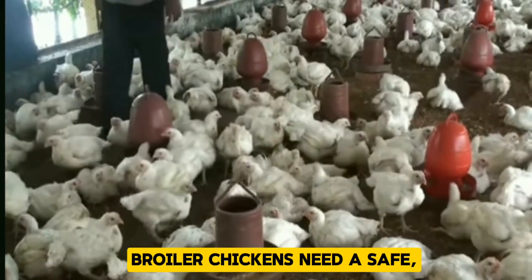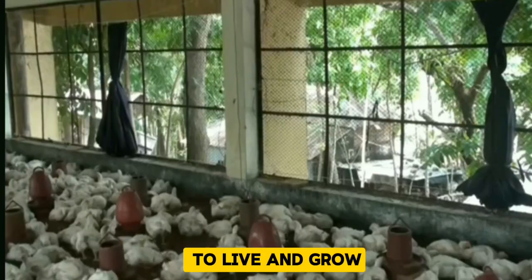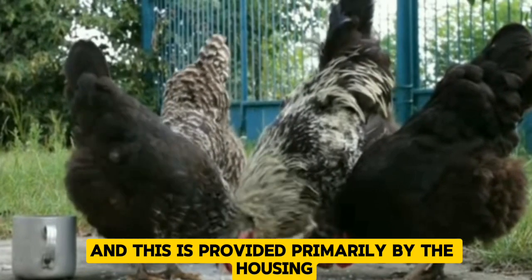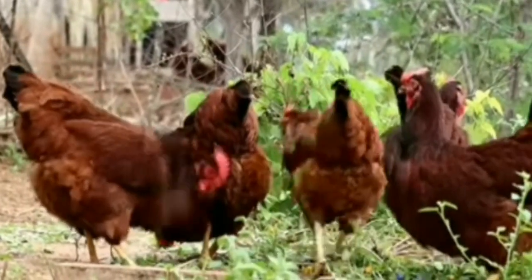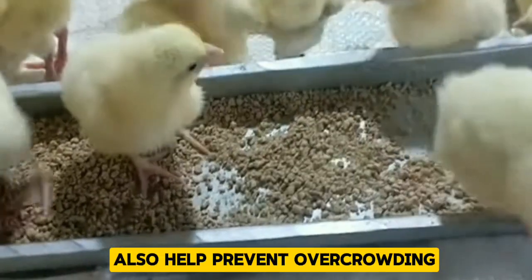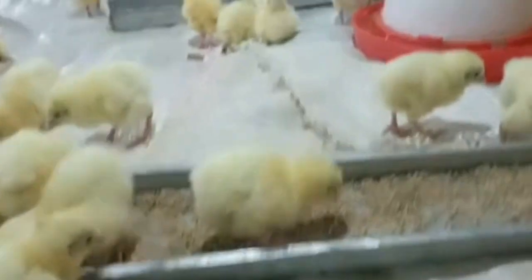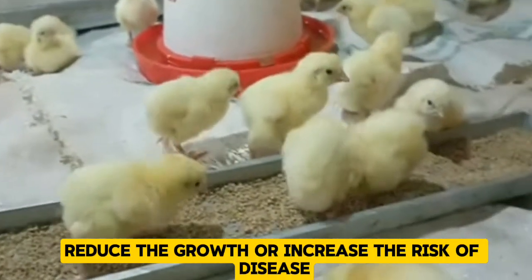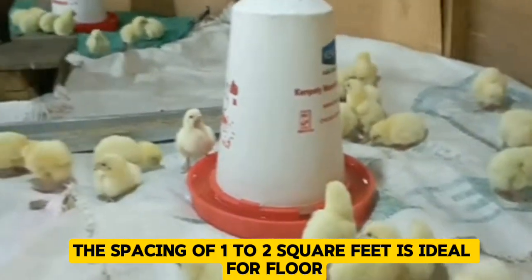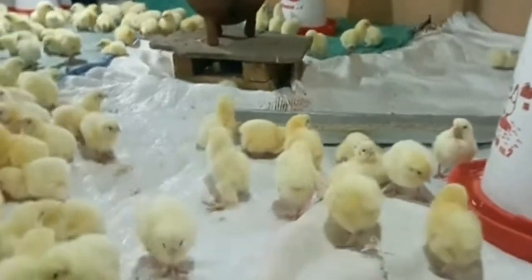Broiler chickens need a safe, secure, and comfortable environment in which to live and grow, and this is provided primarily by the housing they are kept in. Providing broiler chickens with adequate floor space also helps to prevent overcrowding, which can lead to increased stress, reduced growth, or increased risk of disease. A spacing of 1 to 2 square feet is ideal for floor space per chicken under the deep litter system.